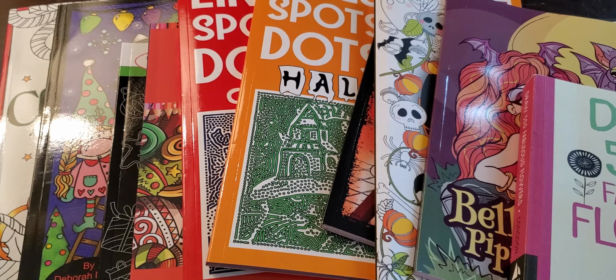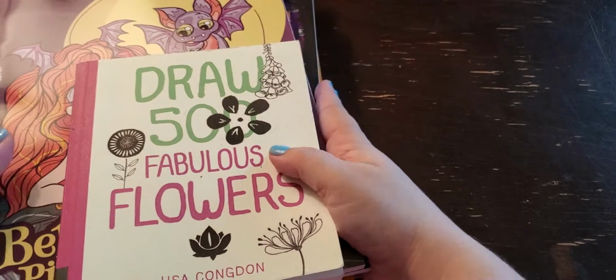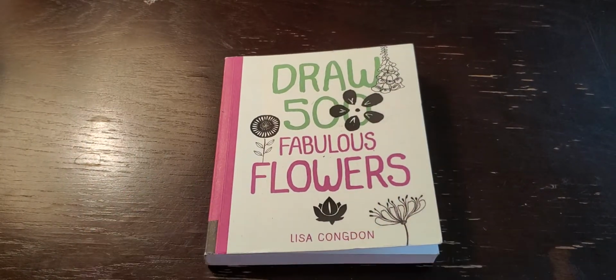And I also have a few books that I want to do flip throughs for, so I'll be filming more of those during the holidays. But anyway, that is mainly what I purchased this month. So excuse my arm. I will just jump into showing you what I have purchased.